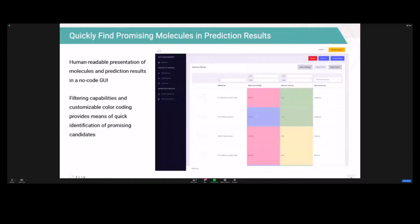Now, once you have your model, that's great. You can do some predictions on your data sets. You can start to get some results and start thinking about, well, what are the best molecules for me to use, and start to choose a lead candidate from this.